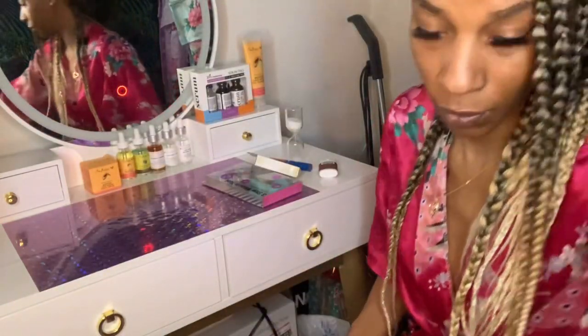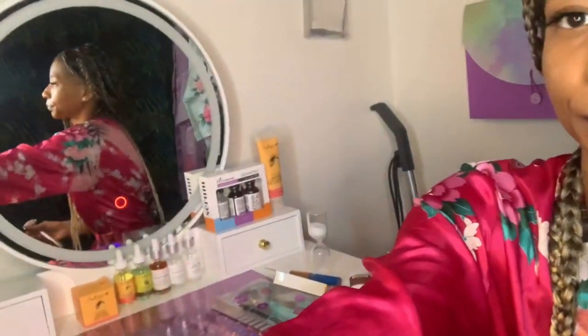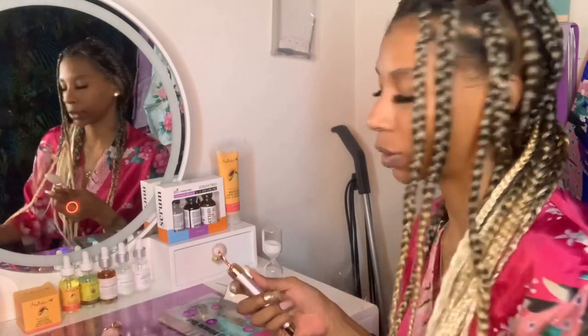Y'all, if you do not have a face roller, get you a face roller, okay? Seriously, this thing is magical. I love it. And it's an electric one. I don't know if y'all can hear that. But I'm going to give y'all a quick little demonstration.